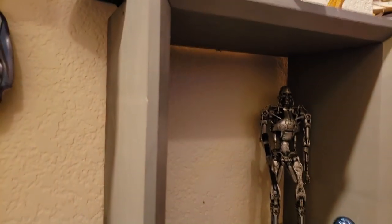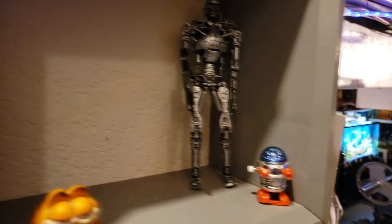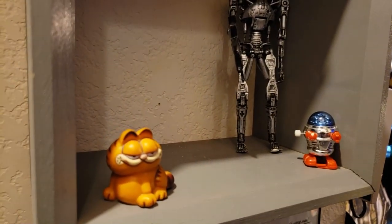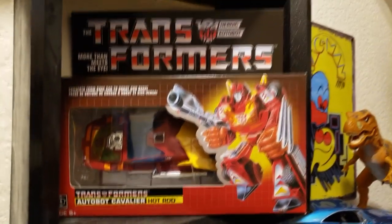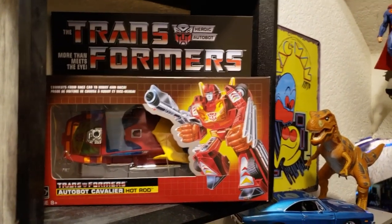This shelf is sort of a work in progress here. Just got a T-800 Terminator in there with a 1980s wind-up robot from Tomy. And then, of course, an old Garfield figure that I had from my childhood. There's a Superman replica Super Friends character key. Kind of cool. I got Soundwave here, a metallic Soundwave bought at Hobby Lobby. There's the Hot Rod figure that came out in the Walmart exclusive reissue line.